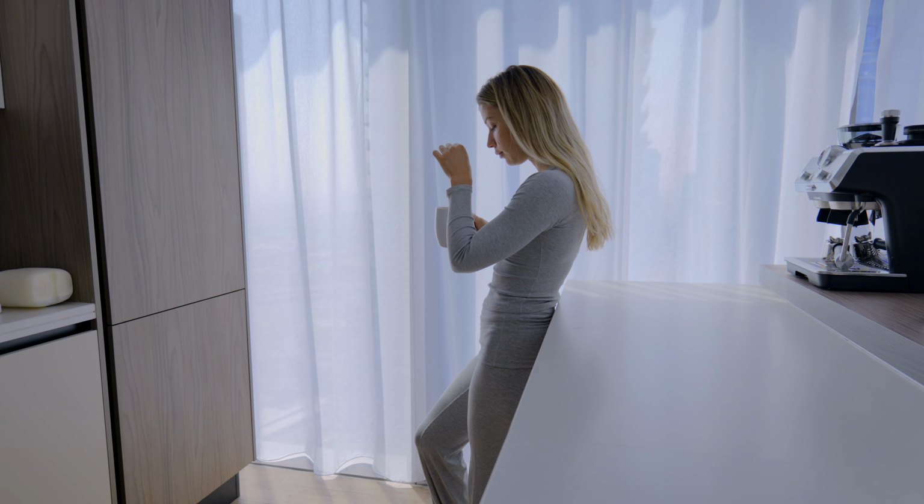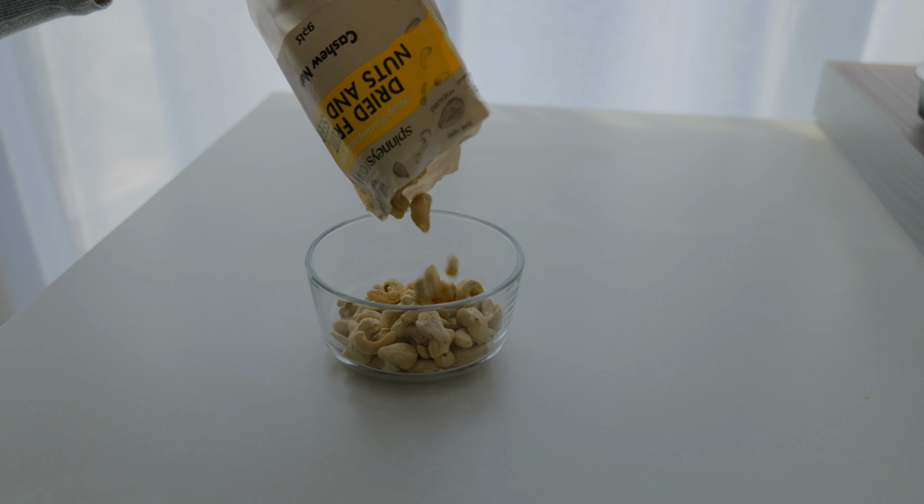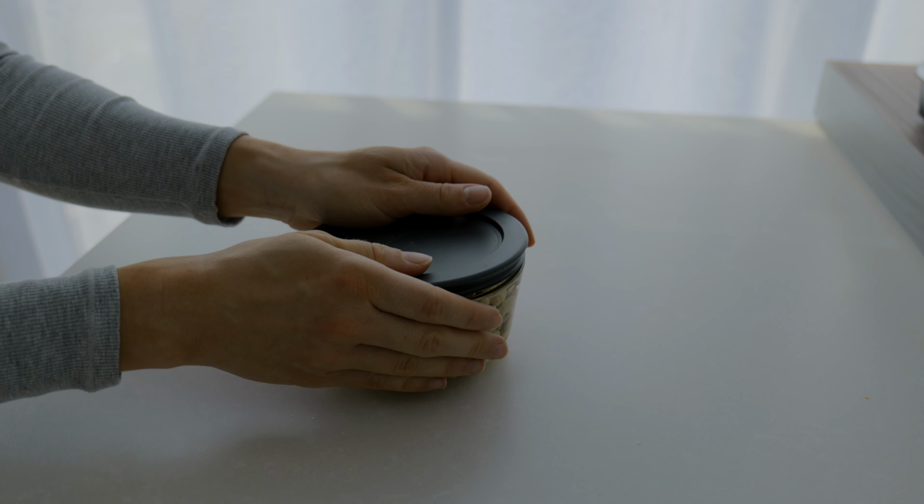And I started my day with a cup of mint tea. And then I soaked some cashews in water because I'm gonna need them for dinner. So I'll just let them stand for a few hours.